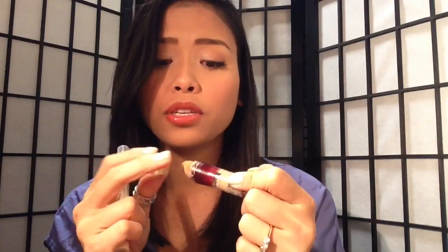I'm sorry about that, but I've been using this a lot, and I try to clean this as much as I can, but I just don't have the time to really do it.